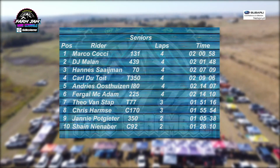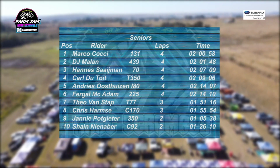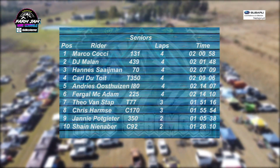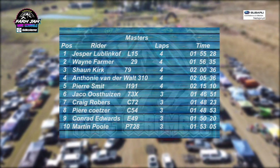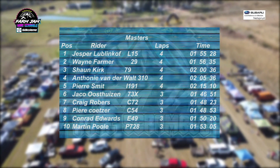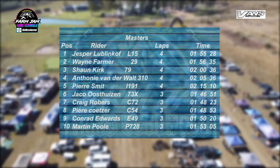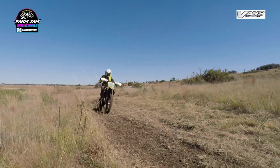Kochi on top then for the big Yami squad. DJ Milan and Simon in the top 3, with de Toy, Oosthuizen, McAdam getting it done inside the top 6. Jesper Lublinkov changes up the championship completely as he dominates round number 3 ahead of Farmer, Kirk, Van der Walt, Smit and Oosthuizen. That's the Masters Championship blowing up right now.